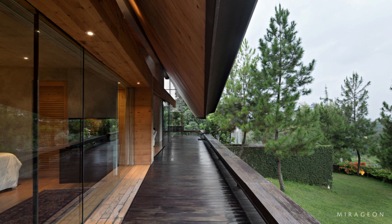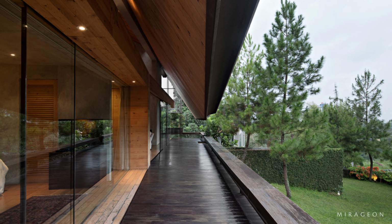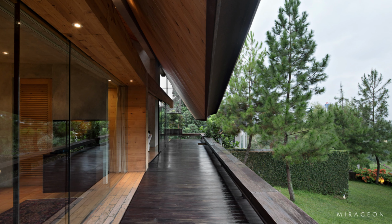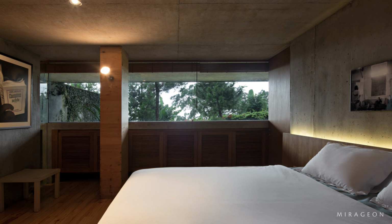The different levels directly reflect the degree of privacy of the spaces throughout the project. The ground floor of the house houses all the service areas in addition to the bedrooms, each space enjoying panoramic, uninterrupted views facing south.